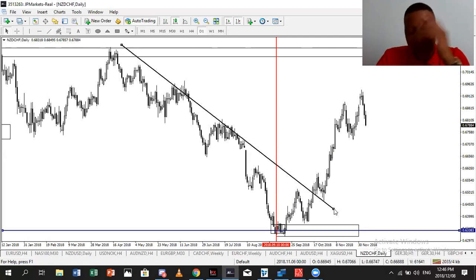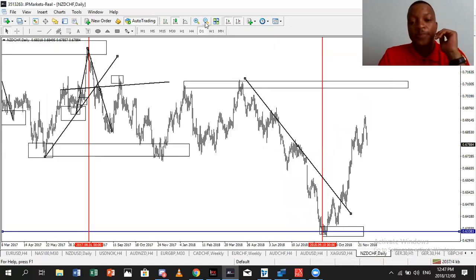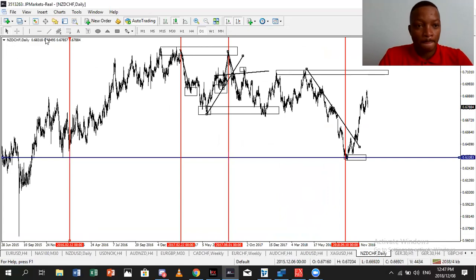So I was waiting for what? For the breakout of a trend line going up, because it's not going to be easy for price to break back. Let's say if this happened, if it got rejected there, it was going to go to this level here.